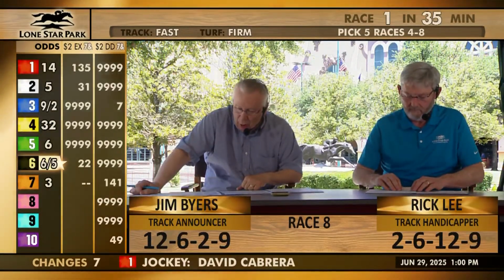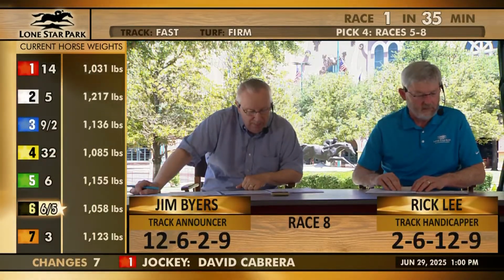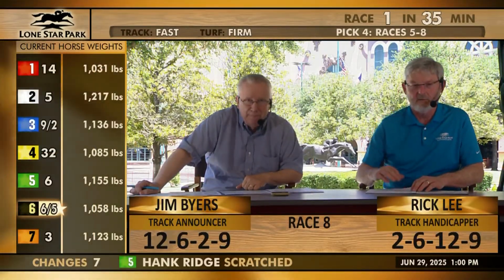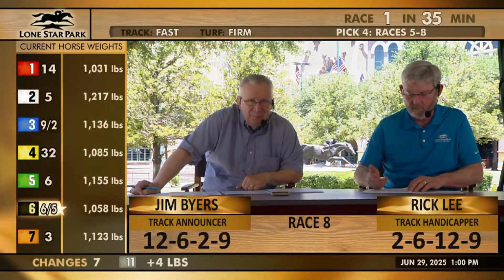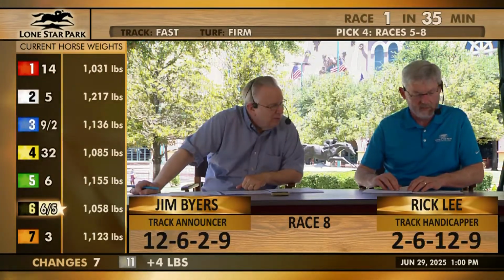I don't know, Rags Royal Prince. No, I did not. I'm actually going all the way outside to the 12. Yeah, I mean, this turf course is playing very fast right now. Not necessarily favoring speed to get to the lead, but the track is very fast. That's why I thought Rags Royal Prince might be an interesting horse at a better price.